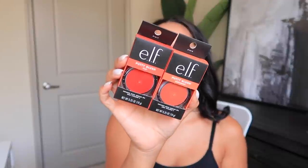And then the e.l.f. Putty Blush. These look really pretty. I got the shades Fiji and Bahamas, so we're going to be trying these today. The e.l.f. Poreless Putty Primer is a primer that helps with pore minimizing. I haven't been using a lot of primers, but this one sounded really good, so I picked it up to try. I'll try this on my under eyes. I also have an eyeshadow palette and a few brushes from e.l.f. Cosmetics that I'll be using today.